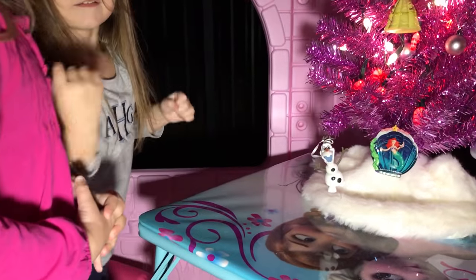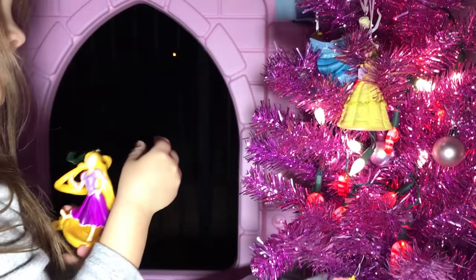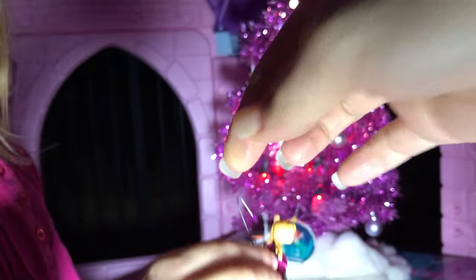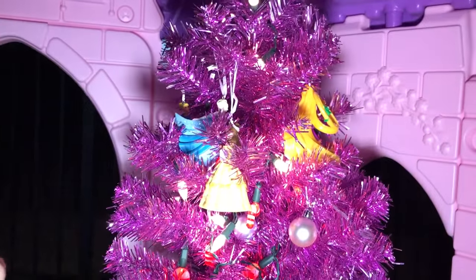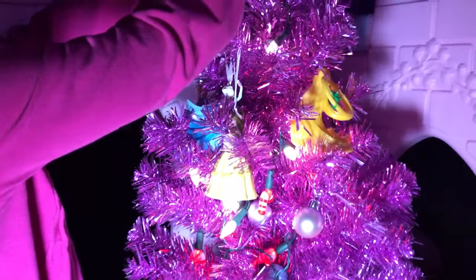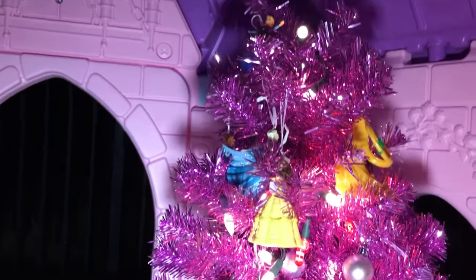All right, Azzy, your turn. There. Who is that? Rapunzel. It's Rapunzel. I wish I could get Anna. Papa can have Anna. Anna. Wow, let's put her on the tree. Put it on the tree. Real high. Anna. Put Anna on there.